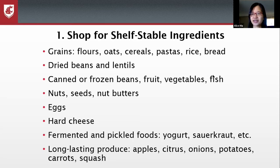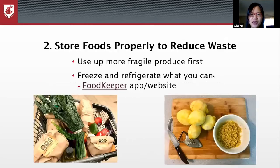You can still buy things like kale, your other leafy greens and such. They won't last as long, but you can certainly plan to use those up first and have those on your list as well. And then to that point, store foods properly to reduce waste.